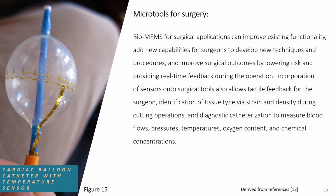The image shows a cardiac balloon catheter. With the help of BioMEMS technology, we are able to integrate several sensors such as temperature sensors, pressure sensors, etc. within such small devices.